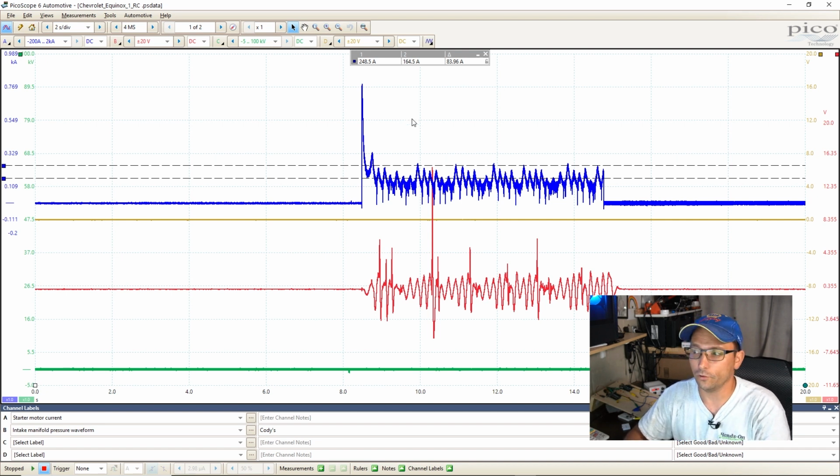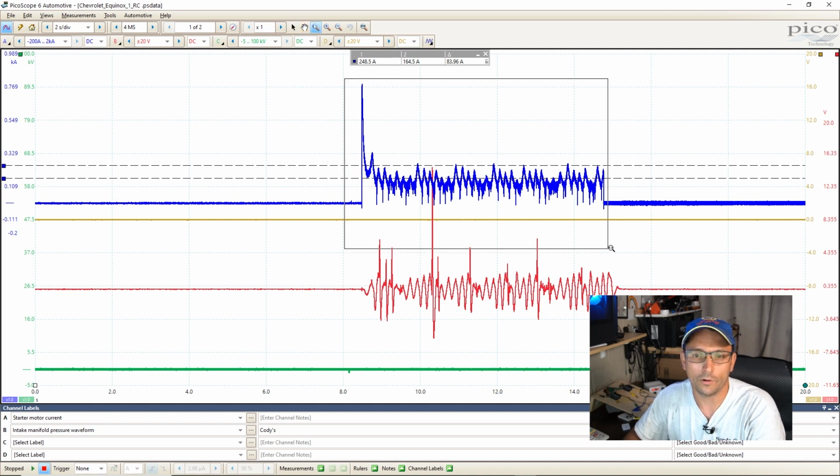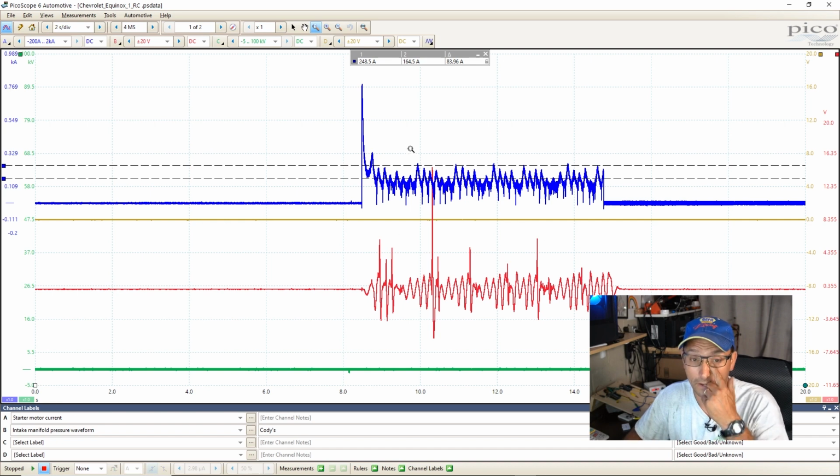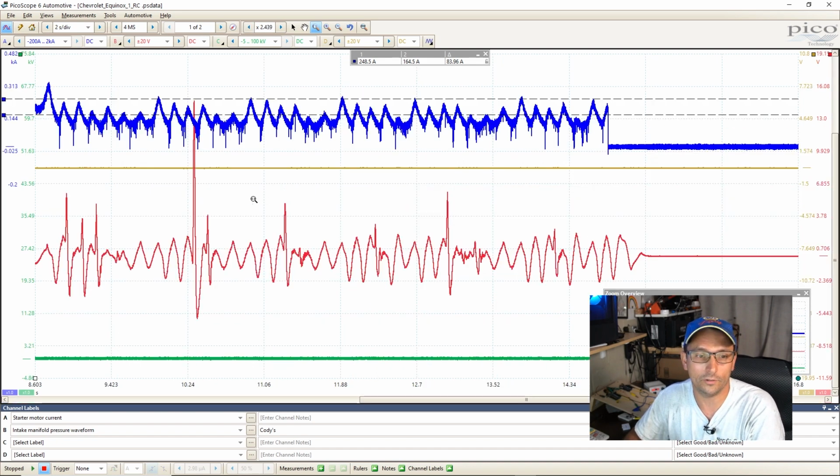Here we have the results of the relative compression check. The blue is our amperage to our starter, and you can see there is quite a bit of variance going on here. Right off the rip, I knew something was up. I did have Cody's Auto Diagnostics pulse sensor in the intake, and I don't like what's going on. I see this here, and once I saw this spike, I was thinking maybe an intake valve leaking.